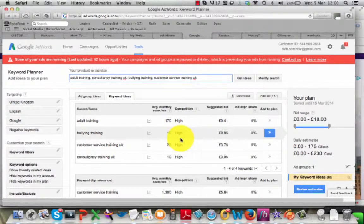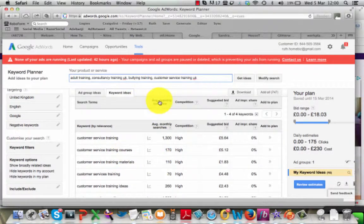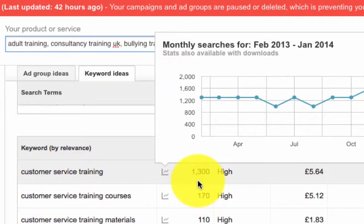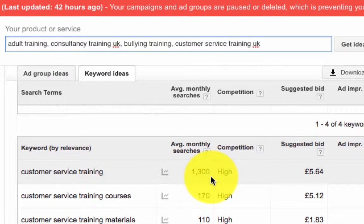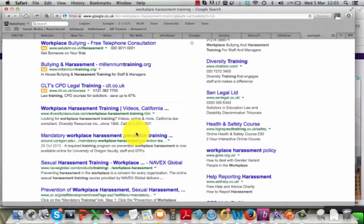And to show you exactly what I mean, there is a tool on Google that shows you exactly how many people are searching for particular keywords. So what I've done is a very basic keyword research. I don't really know too much about what you do, but I've done a very basic keyword research that would illustrate the point that I'm trying to get across to you. From the results that have come up here, for example, if you do customer service training, there are 1,300 searches every single month for customer service training. So it's very important that you have your website showing up on the first 1 to 3 pages of Google.